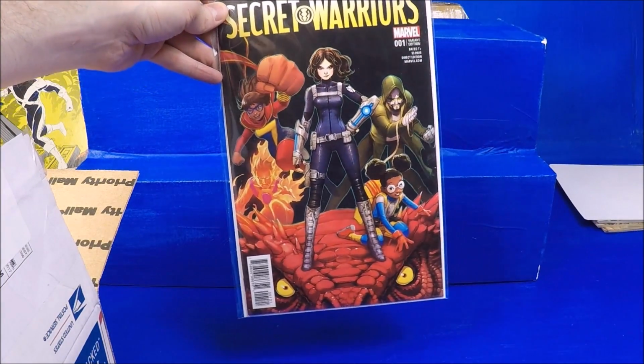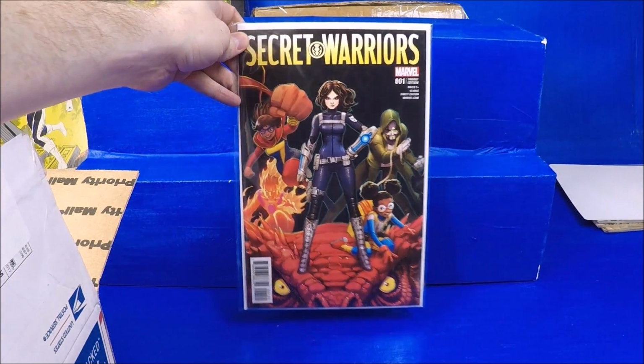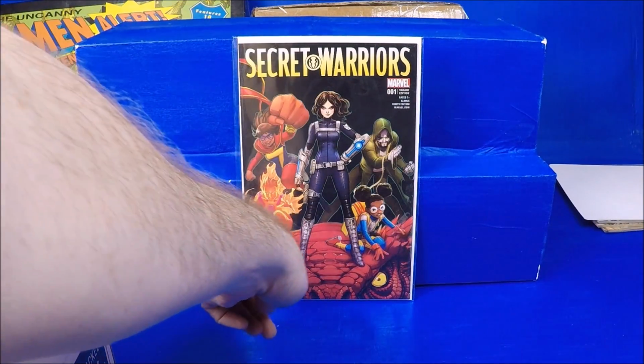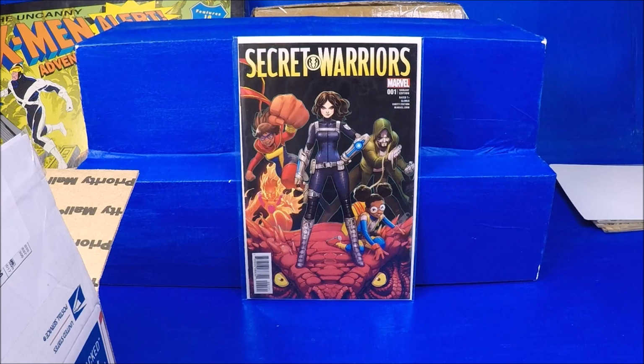Let's take a little bit closer look at that. I love that cover. I mean, just the way all of them are portrayed, and then they're all standing on Devil Dinosaur's head. Oh, I love it. And I think I paid $8 for that. The cover's by David Nakayama. His artwork, I'm starting to become a big fan of every time I see it. Okay, so the rest of these, most of them I paid $6.80 each for.